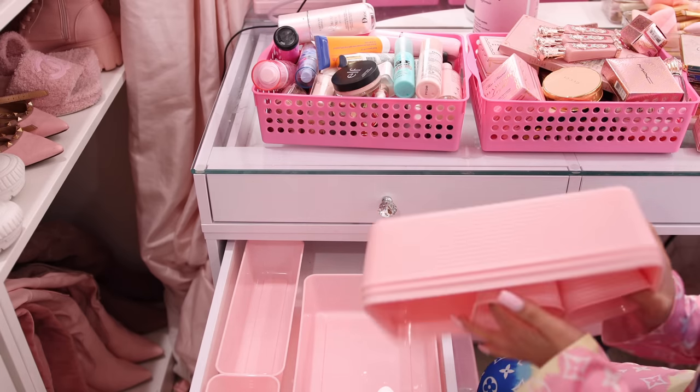So you guys know, everybody has used this organizer. It's like a spice rack organizer from Amazon, so I will link it, but I've used this organizer a bunch and I really like it.